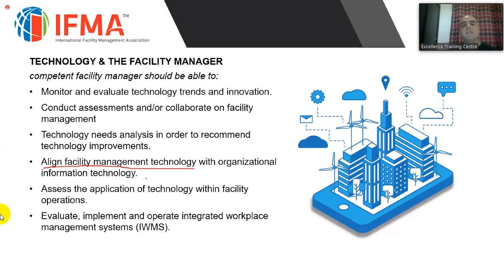Okay. And then finally, a facility manager should be able to evaluate, implement, and operate an integrated workplace management system. So this is the key word, and we're going to look into the details of it. This is an integrated workplace management system. We will come to explain it in detail. So this is a little bit more than having a CAFM. CAFM is just a part of it. And this is the trend that's going on.